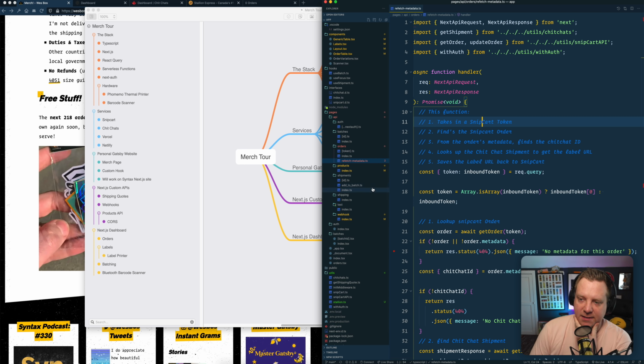Then I can go to the labels here. And this is no longer in the API, but this is just in /orders. This is the thing we have right here. So first of all, what we do is we use React Query to fetch the data. And React Query is really, really sick because it will allow you to fetch data however you want. In my case, it's just a regular REST API. It could be a GraphQL API as well.